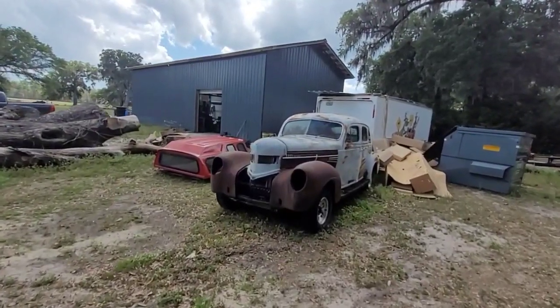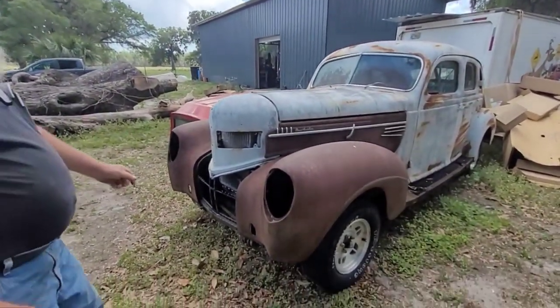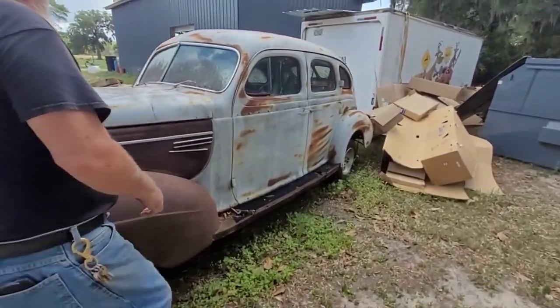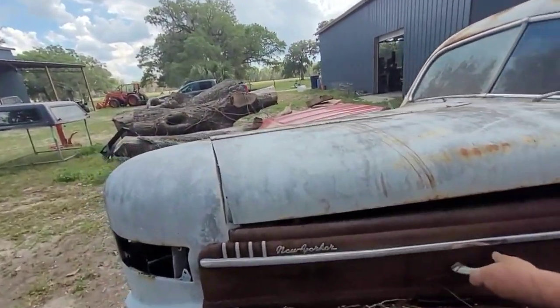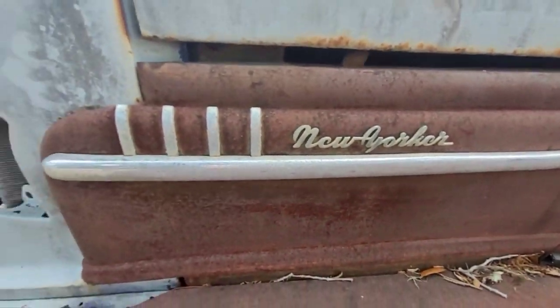Those moldings have got to have a lot of value for this, because I don't know if I've ever seen one. All of the little strips. Did you say 37? 39. 39, okay. 39 New Yorker. Okay, what do we got going on here? Let's go to the other side.